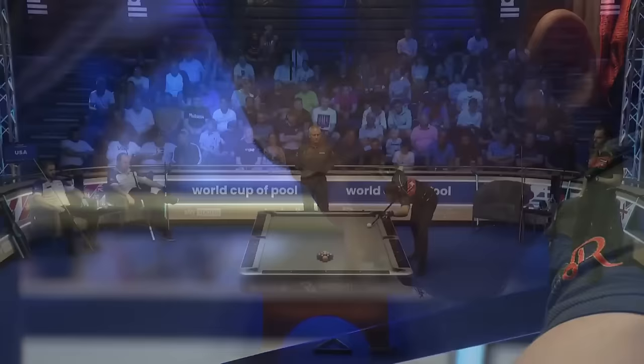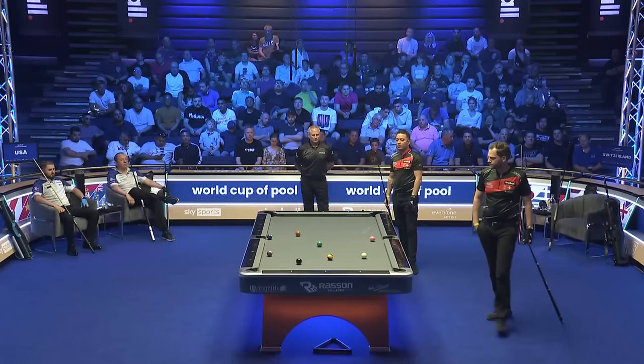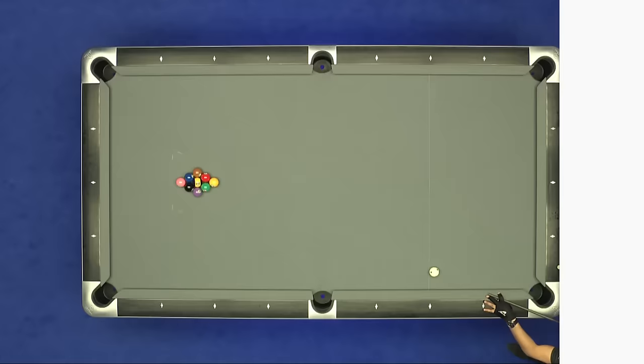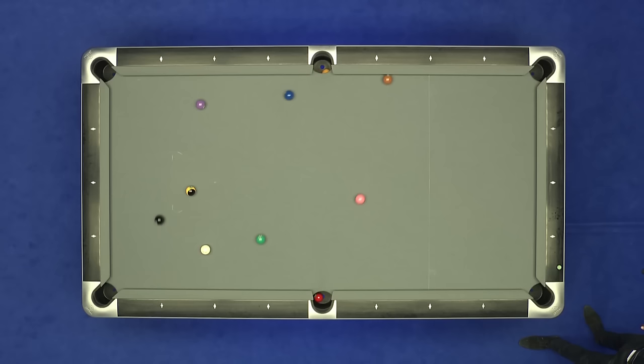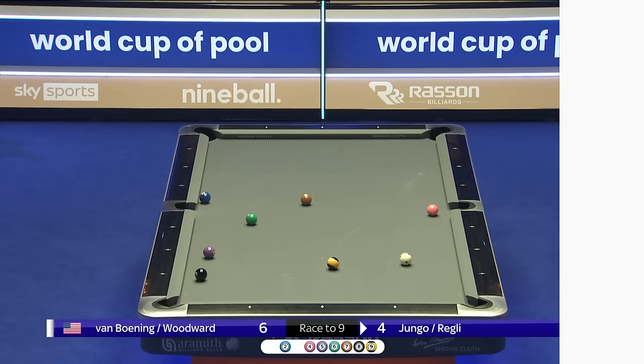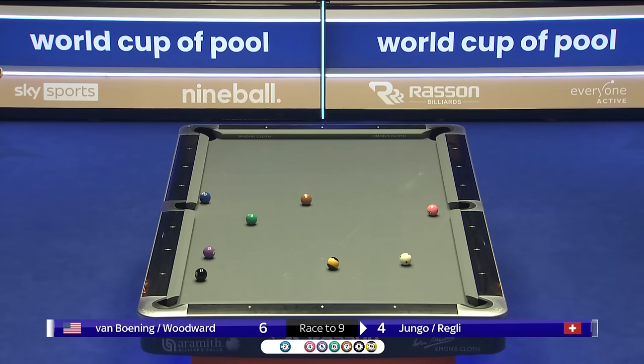Oh, missed the corner ball. The two's going to get just past the side in a real funny spot, and I'm not sure if he can even see it. Definitely get to the right side of the two. May have a cross corner bank.